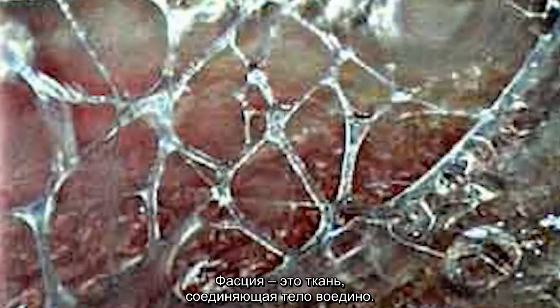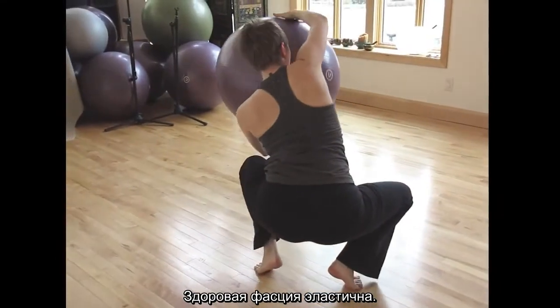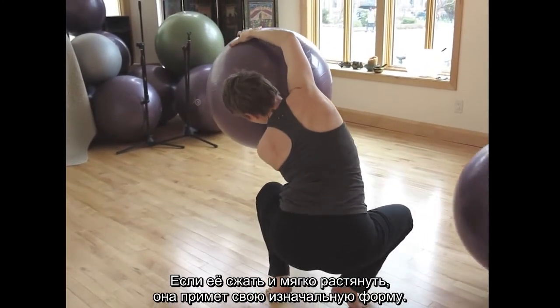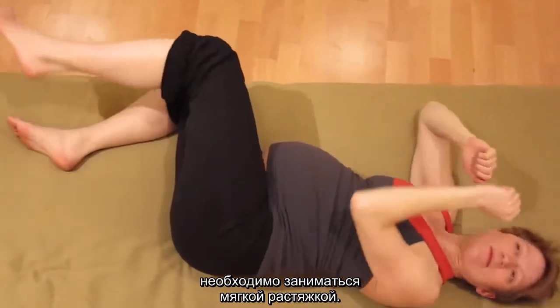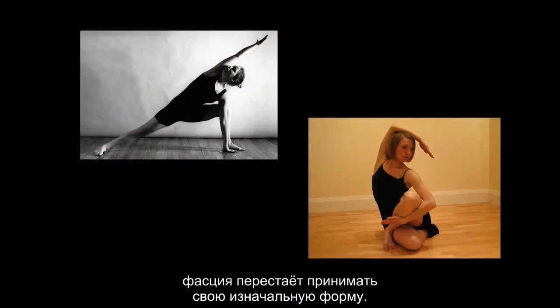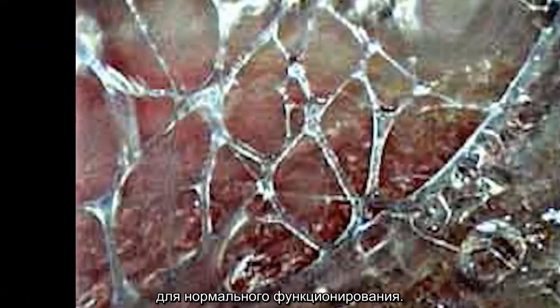Fascia is the connective tissue that holds our body together. Without it, our tendons, muscles, bones, and organs would be a pile on the floor. Healthy fascia has elastic properties, and if compressed and moderately stretched, it will bounce back to its original shape. You will need to engage in moderate stretches if you want to maximize the elasticity of your fascia. Stretching into and past your end range will take your fascia beyond its ability to bounce back. Fascia needs to be moderately stretched and compressed in order to stay healthy.